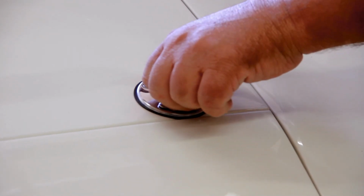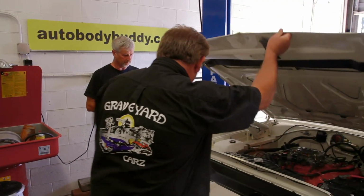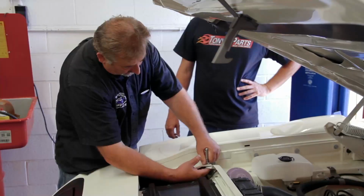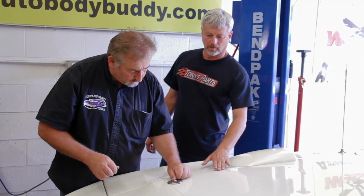They may have had a whole system implemented there because they were turning out hundreds of cars a day. But that's just a natural part of finishing one of these cars: having a punch list, going through it, making sure everything meets your standard, and moving on to the next step.